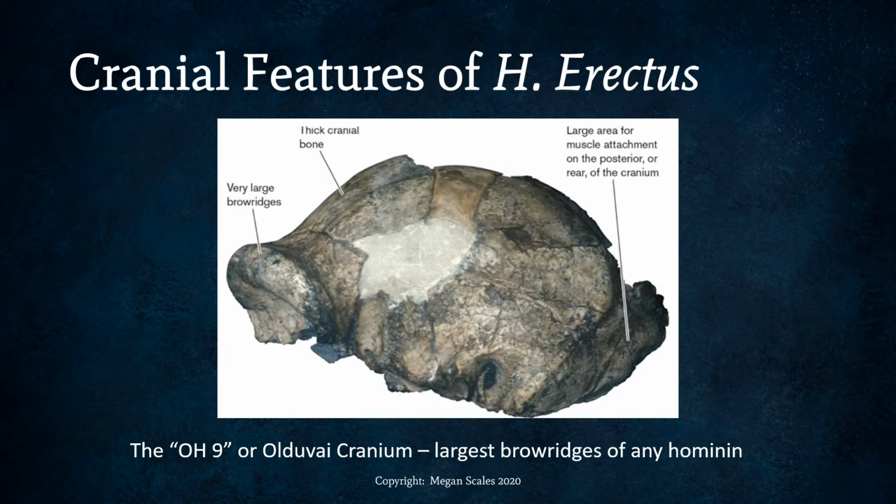Here's an Olduvai cranium. It's got some of the largest brow ridges of any hominin. We're also seeing back here this area for attachment of muscles, called the nuchal torus, and it is something you'll see in the video for this week. Like I said, it's an area for muscle attachment. The hypothesis is that it stabilizes the neck and the head while running.